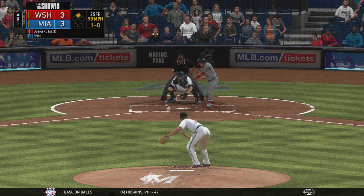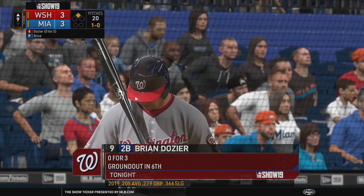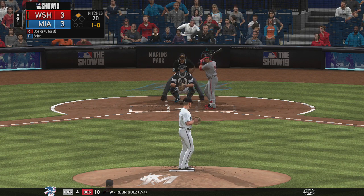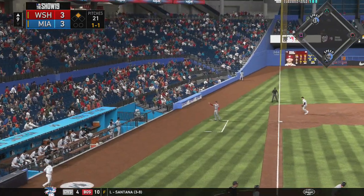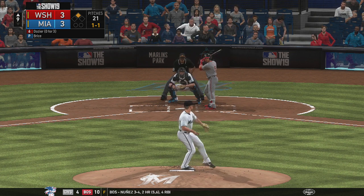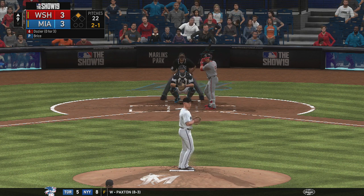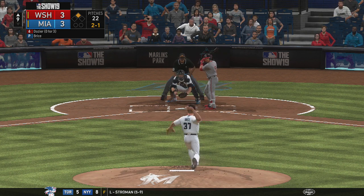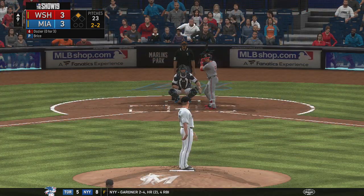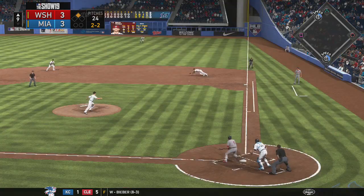Into the box, Brian Dozier, as he lays off a fastball too low for ball one. He's hitless in three at-bats to this point. And a strike to Dozier. Go-ahead run in scoring position here with nobody out. To 2-2 now. This is going to be an interesting at-bat. I think he has to be pitching for a strikeout here, so we'll see what kind of sequence he uses. Here's the 2-2 pitch.